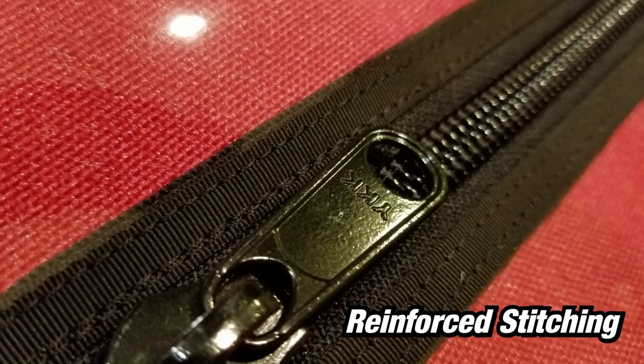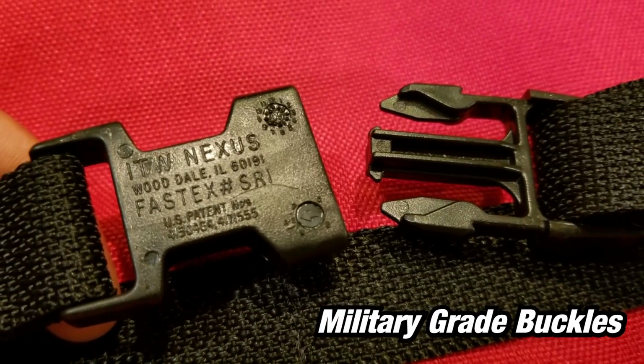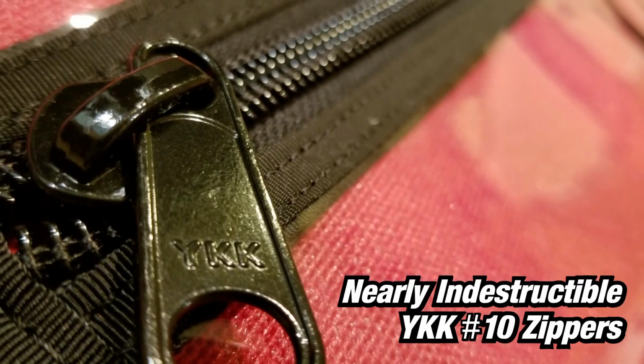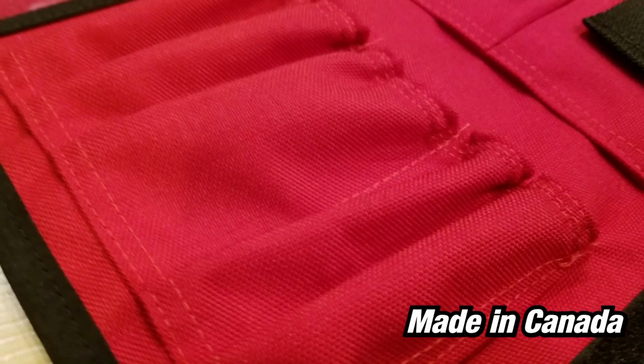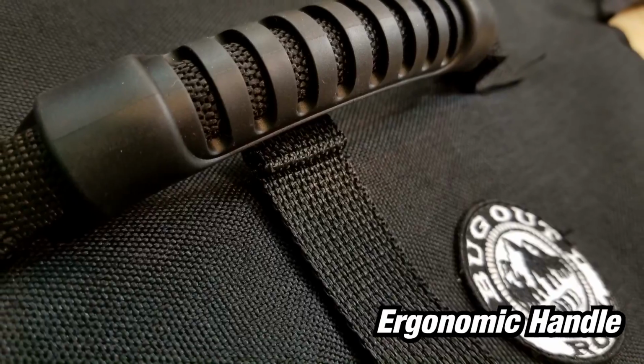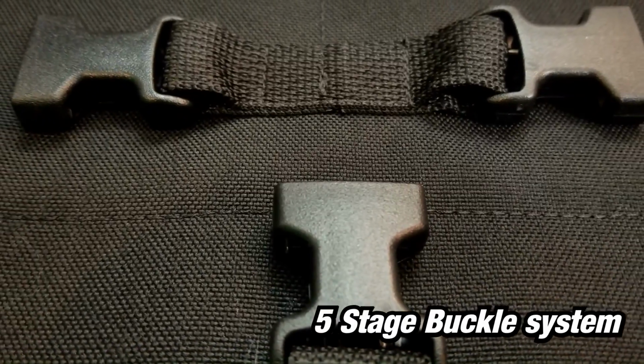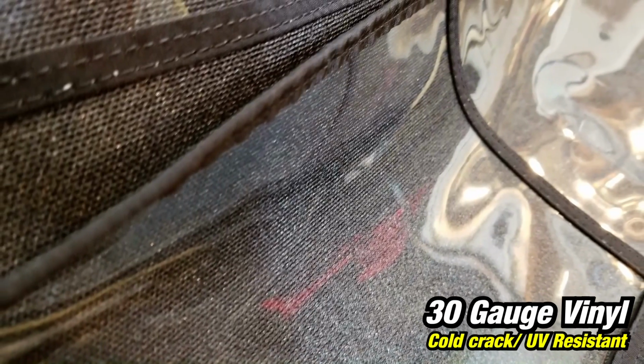The Bug Out Roll is a one-of-a-kind backpacking gear organization system that allows you to carry very large items in a roll configuration with transparent windows, so you can easily identify all your stuff. You can hang it from a tree. There's many different ways that you can carry it. It's built to be very, very durable.